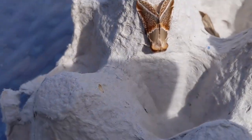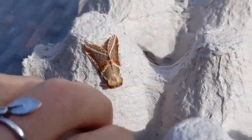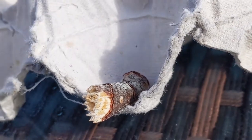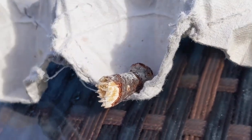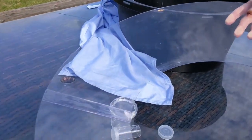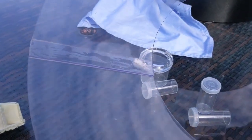That's the buff arches. And on the other side, there we go. Let's turn this. And now we've finished doing that. We're just emptying what's left in the bottom. And here we've got, if I can just turn it over, it's got very fluffy legs. This is a yellowtail moth.